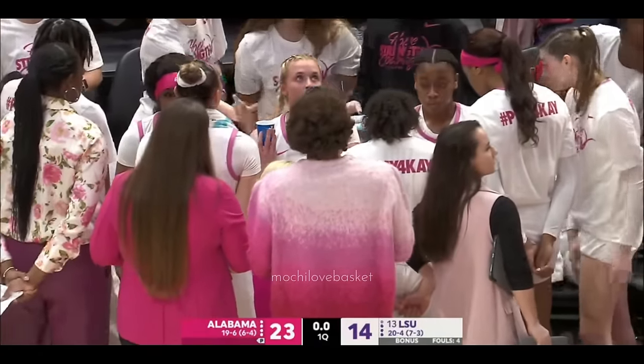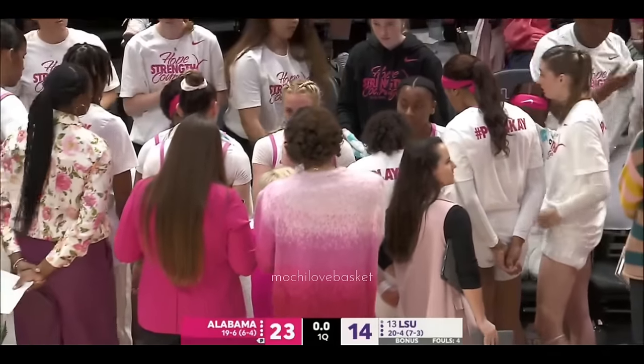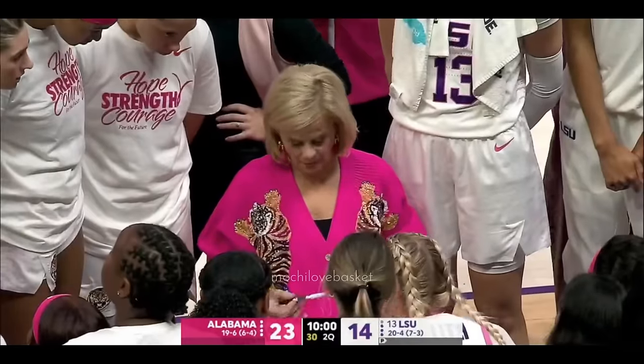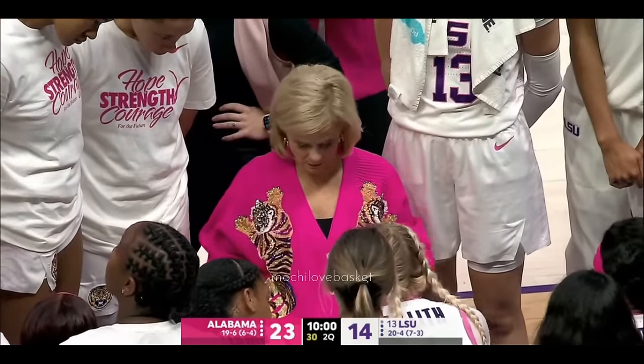So while they take a look at that, we'll go ahead and step aside here. Alabama up 23-14 after 10 minutes here in Baton Rouge. After looking at that last play again, the shot by Angel Reese did not count, so our score is 23-14.